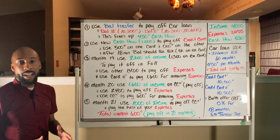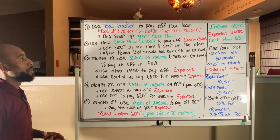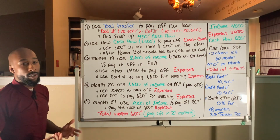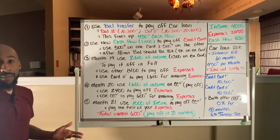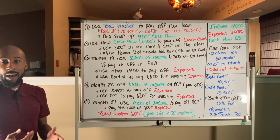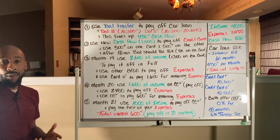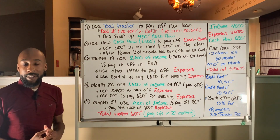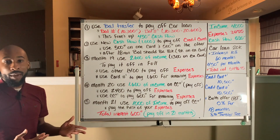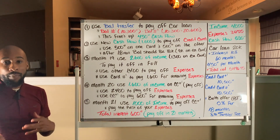All right, so we're on the other side of the board. Now, step 1, we're going to use our balance transfer to pay off the car loan. There's a couple ways that you can use a balance transfer here. You can log in online and do the balance transfer that way. They'll ask for the car loan number. You can put it in and it'll take maybe 5 to 10 business days to pay that off.